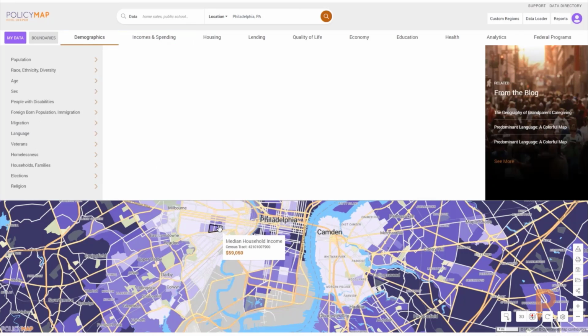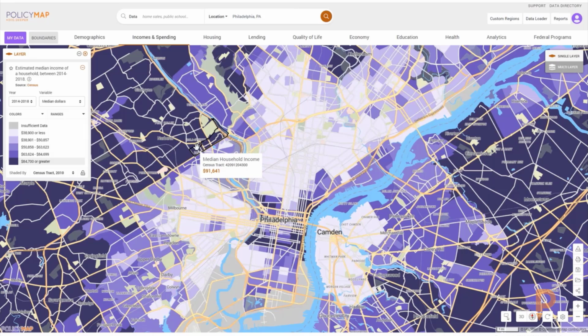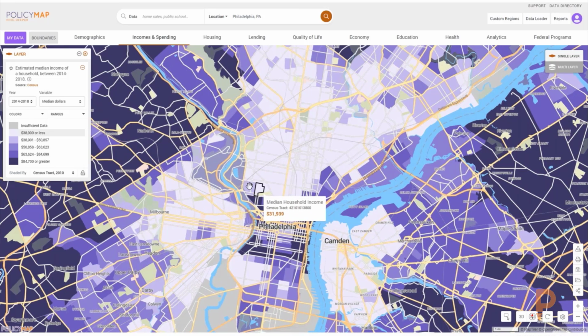And one of the new features that we have is that in addition to reading the legend to understand what you're looking at on the map, you have the ability now to hover and actually see, as you hover around the map, what the median household income is for the census tract that you've hovered over.